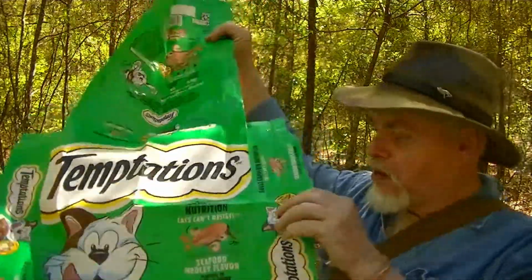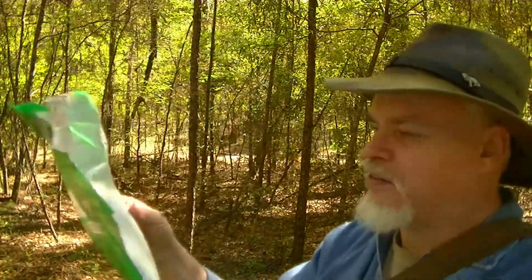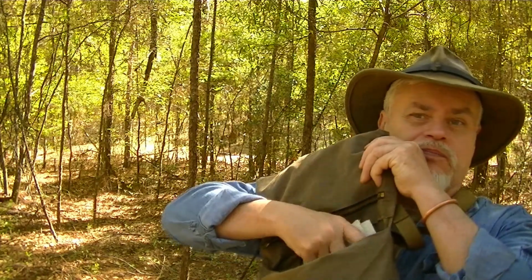And you probably have it at home or know somebody that does. Food bags for cat and dog food. It's actually a pretty good woven tarp is what it is. And it's got a plastic coating on the side of it. It's waterproof, it's cheap, and it don't cost nothing. So I just take one of the cat food bags and cut it up into a smaller piece. And in the back of my haversack down here, I carry a section of it.